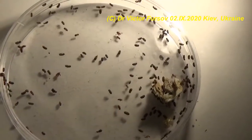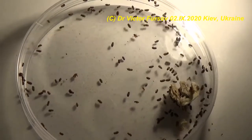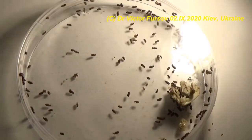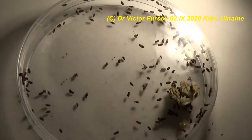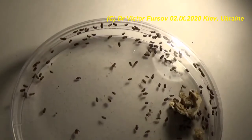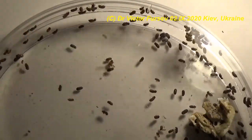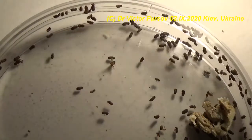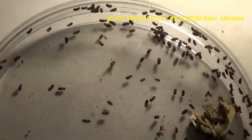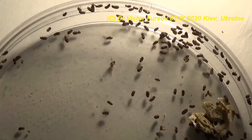Despite their name, drugstore beetles, they eat everything from plants. They can eat different herbs, spices, dry cakes, dry bread, some cereals. Any small piece of dry bread will be eaten, though not by the beetles. Beetles are not feeding at all, but their larvae are, because the larvae live inside the product, for example inside the dry bread.